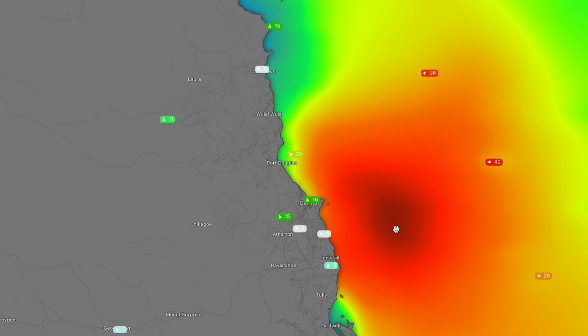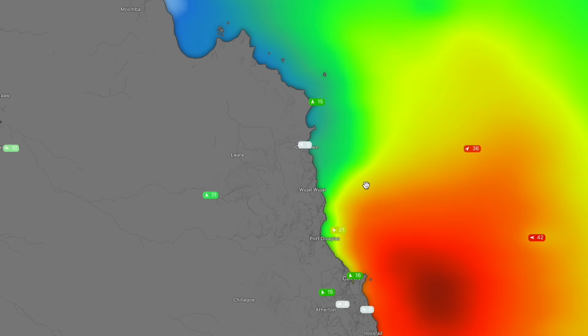I believe high tide tomorrow morning is at 9 a.m., and then there'll be the secondary high tide 12 hours later at about 9 p.m., which I don't think will be as high as the initial high tide.